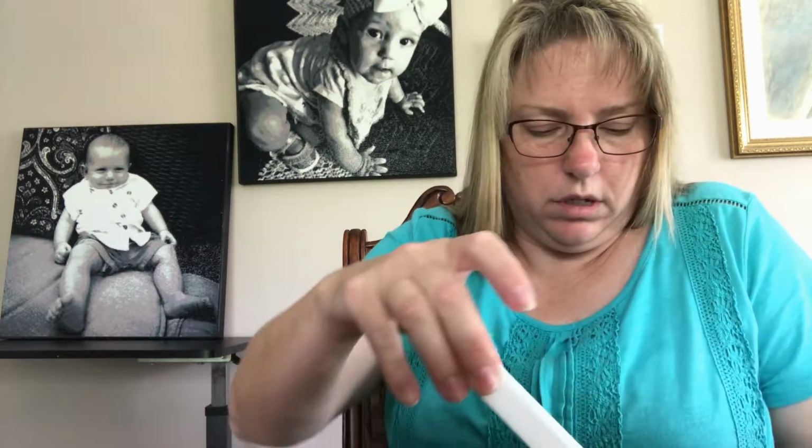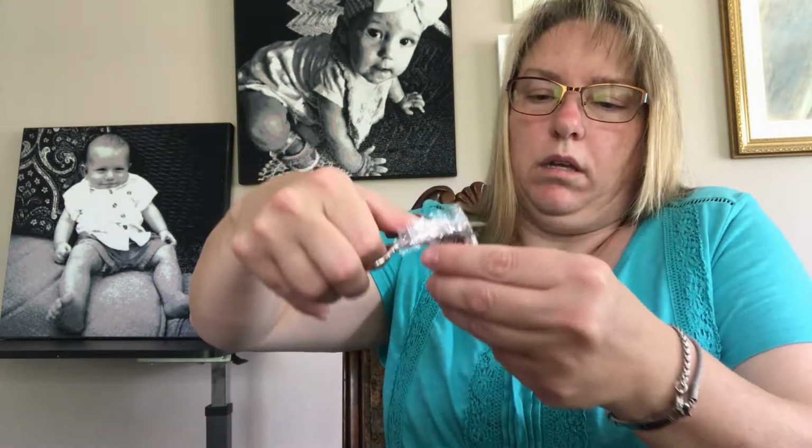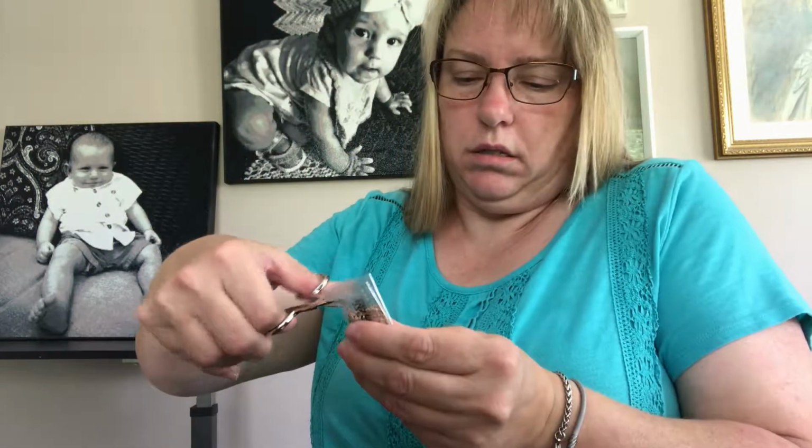Okay, I got more. Got 8 more of these little bags. Let's see if I can get them all cut good this time. I'm sorry if I'm low. I'm not used to what I need for my, okay. I don't know what happened. I'm going to have to figure out how to splice these together. When I touched my thing, it turned off.